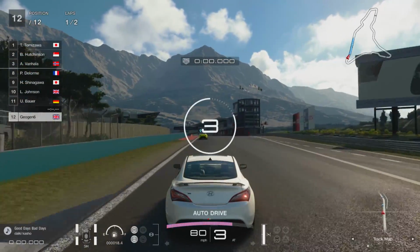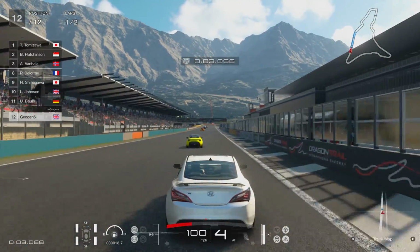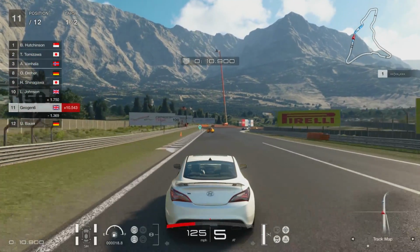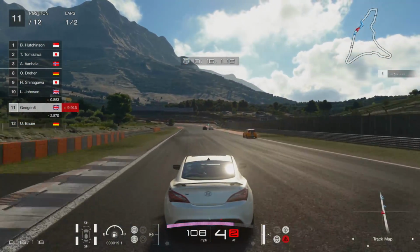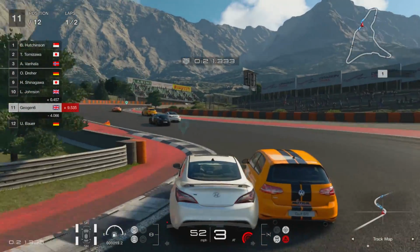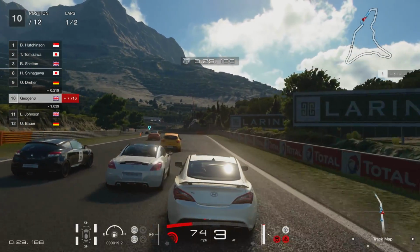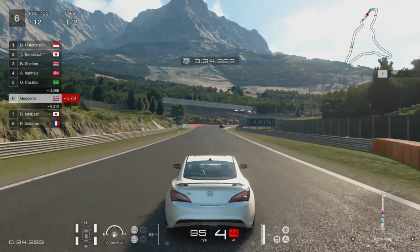Now, we are on Dragon Tail. And as I was saying, this track is quite nice. It's got a nice long straight, although it does have a corner coming up, of course. And the straight isn't as long as the previous one on the Suzuka straight. I think... Oh, there goes the current. Just hope I didn't knock that off. We get past these guys, yeah, easily. Eat my dust in my Hyundai Coupe.